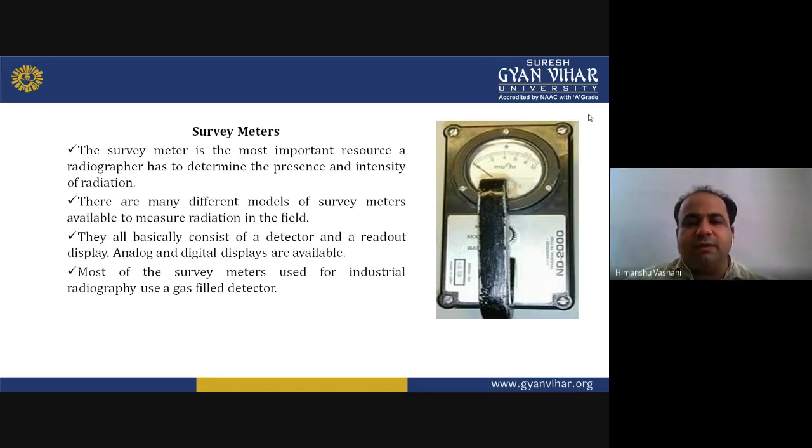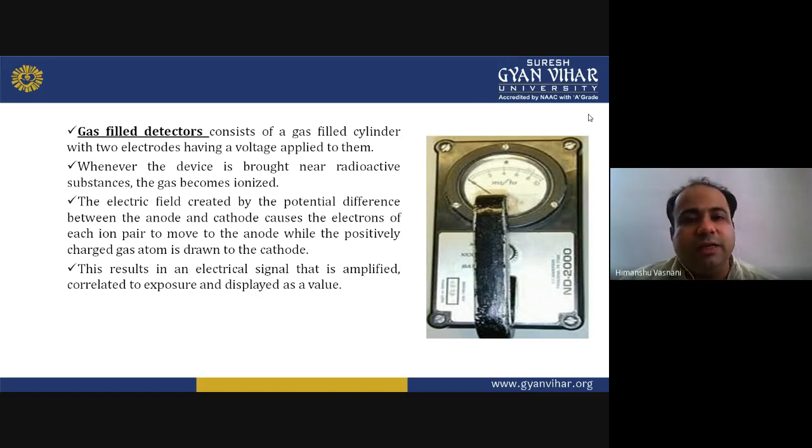Most survey meters used for industrial radiography use a gas-filled detector. This is one of the important instruments that an industrial radiographer has. Gas-filled detectors consist of a gas-filled cylinder with two electrodes having a voltage applied to them. Whenever the device is brought near radioactive substances, the gas inside becomes ionized.